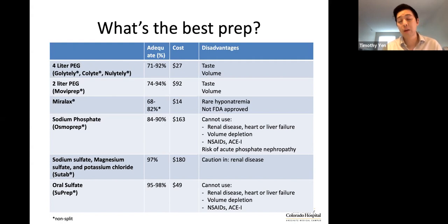And if you drink it correctly, which we'll talk about, it's usually very efficacious in cleansing the bowel. The disadvantage is that it doesn't taste great, and it's a whole gallon. That's 4 liters of liquid to drink. There is a smaller volume PEG called MoviPrep. It's a little bit more expensive. It still doesn't taste great, but it is a smaller volume.